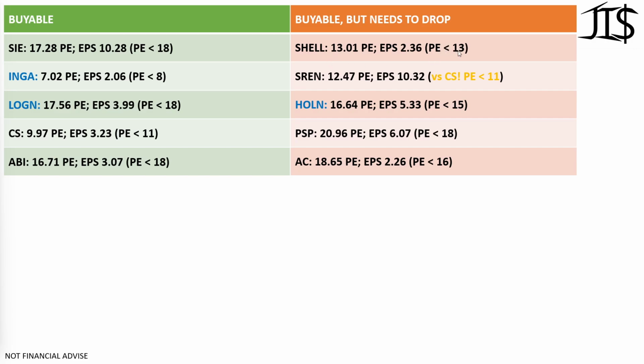Then you have the buyables, but they still need to drop, and there you have Shell. So it's almost there because I put in my head that it needs to be below a PE of 13, and it's now 13.01. The Swiss Re Holcim is here as well. So I bought Holcim when it was at a PE of 14.75. So for me, it needs to be below 15, and now it's up to 16.64. You have PSP Swiss Property that needs to drop quite considerably because, yeah, it's just really performing great. And then you have Accor with a PE of 18.65. It's also way above the PE of 16 that I want it to be.